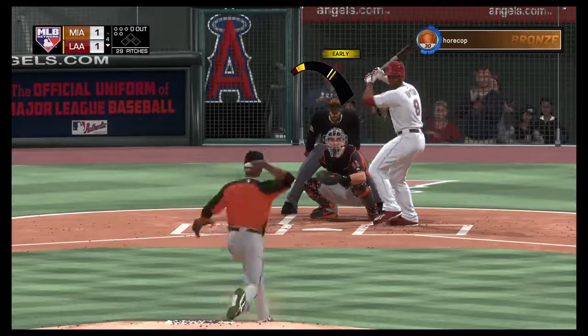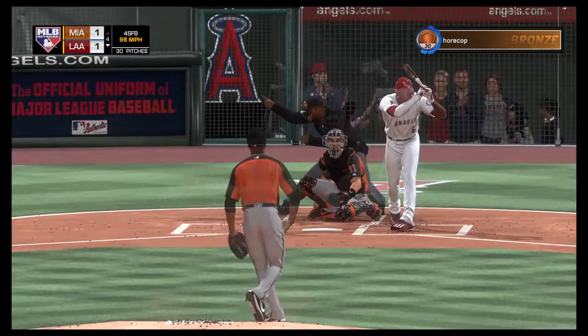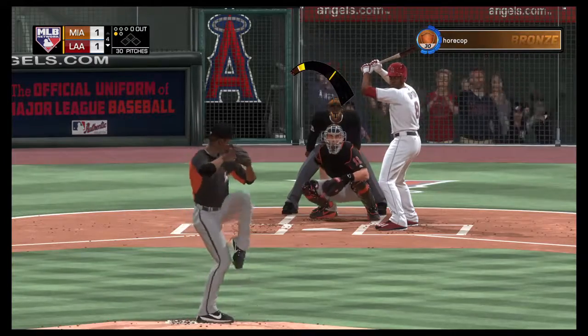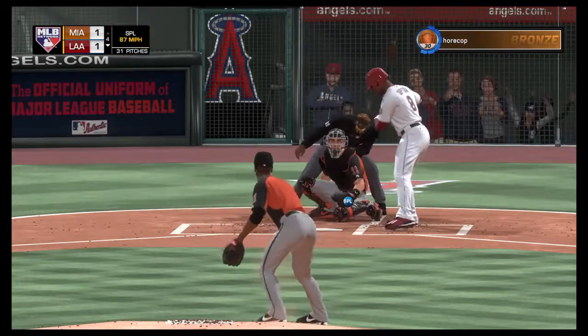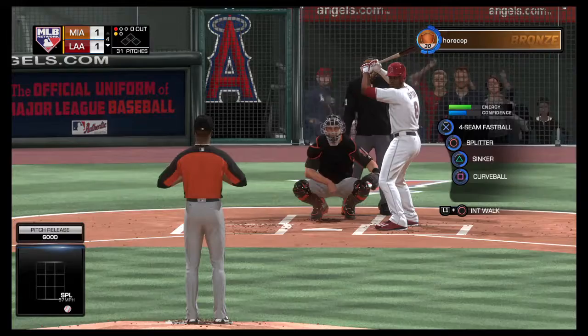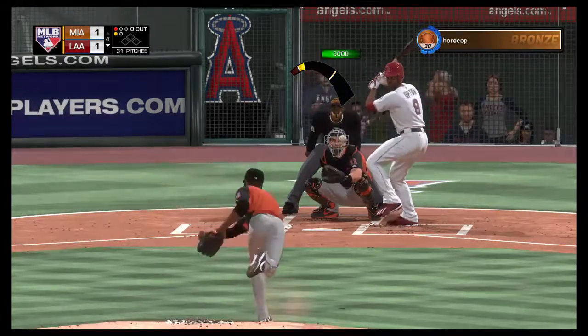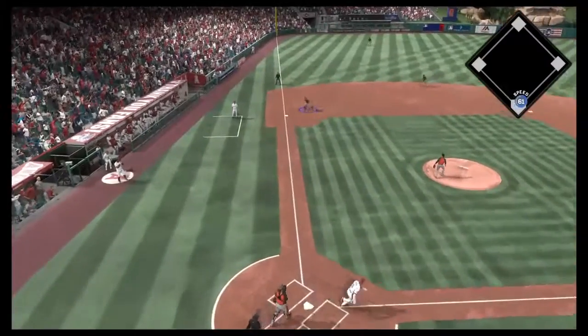Into the windup and the pitch. Swung on and missed. Outclassed by that fastball for a strike. I like the fact that they're swinging early in the count. They're really aggressive right now early in this game. But there will come a time you got to be patient. If you're swinging at strikes, that's one thing. But make him work a little bit.